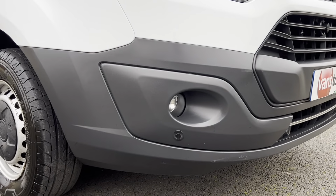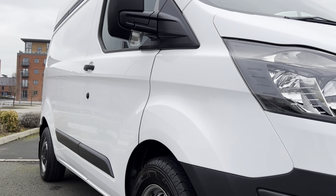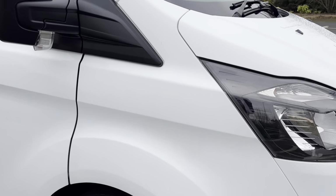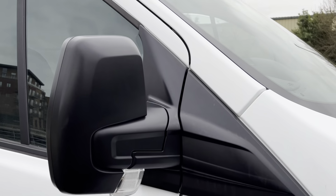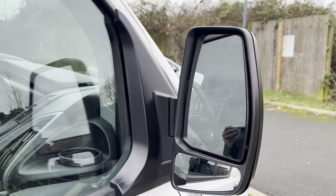There is a small ding, or a couple of small dings that I can see from this angle. I think there's one here and one here. They haven't broken the paint. I'll try and get you a close-up of them when we get up to there. Driver's side front wing is all good. Have a look at your alignment for your door to your wing. You can see those are all good. Your mirror case with integrated indicators, good. Upper and lower mirrors are all good.